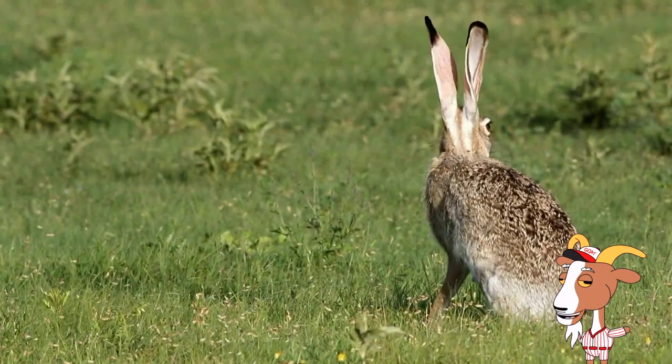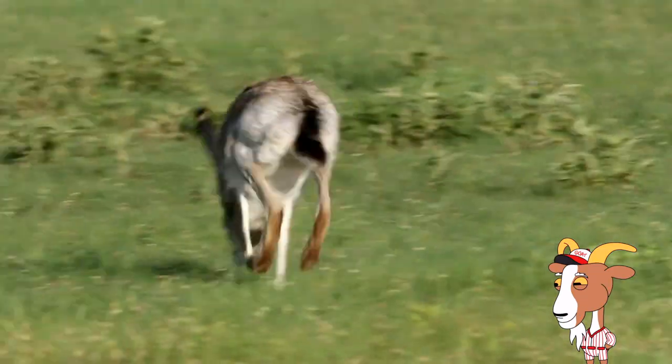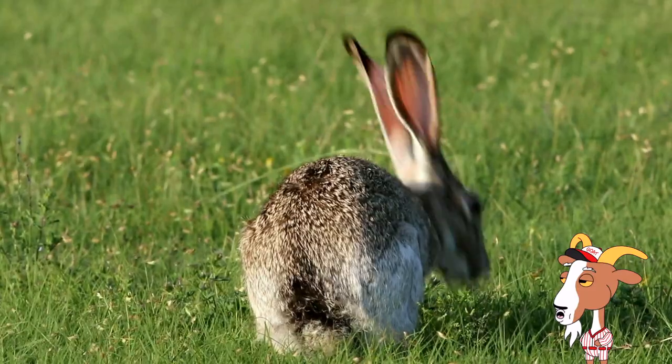Jackrabbits have really big ears, just like the ones you might see on a bunny. These big ears help them hear sounds from far away and keep them cool in hot weather. They are also super jumpers. They can jump really far and really high, almost like they're doing jumping jacks. They use their long legs to hop around and explore their homes.